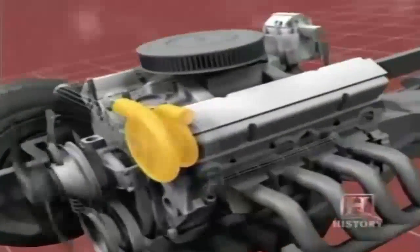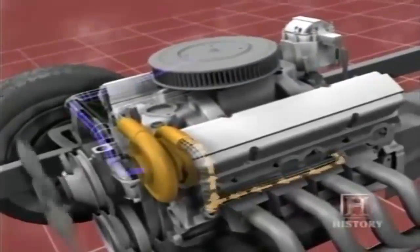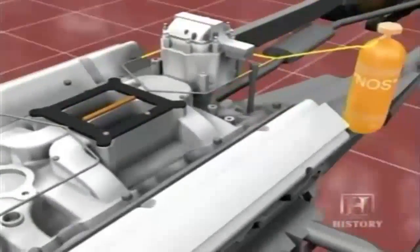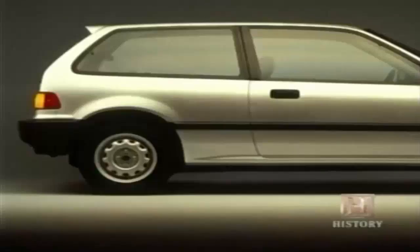Import tuners can also be hot-rodded in more traditional ways. Installing a turbocharger, an exhaust-driven pump that forces air into the combustion chamber at higher pressure, helps increase horsepower. Another way to add power is to inject nitrous oxide into the air-fuel mixture, which enriches the oxygen content in the cylinders as they're fired. They put turbochargers on them, they'd put different cylinder heads on them, they'd put nitrous oxide on them, and suddenly a whole industry grew up around that little car.